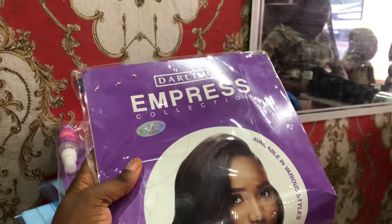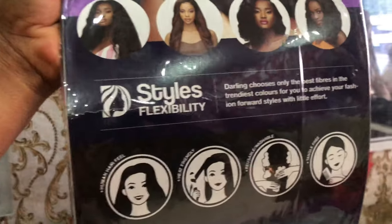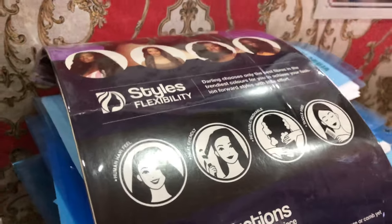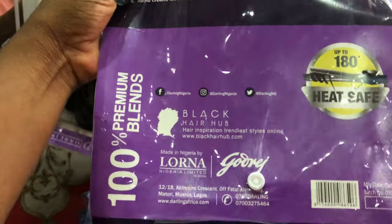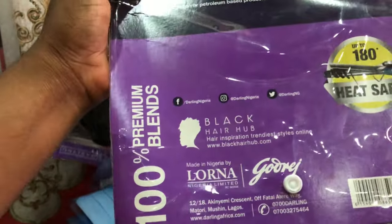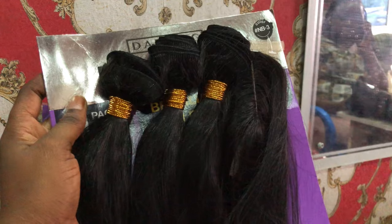Guys, I have a family photo shoot and I've not made my hair, so I rushed down to get this Darling Empress hair. It's a straight and 24 inches hair. I just want to do something very simple like a ponytail, and the instruction on how to care for this hair is on the pack. As you're seeing, it says it can take 180 degrees heat and is 100% premium blend. Guys, I got this hair for just 5,500 naira. Darling is doing wonders.